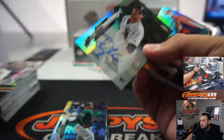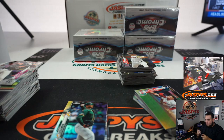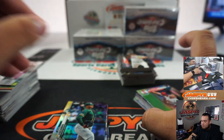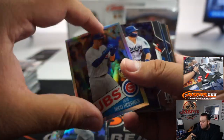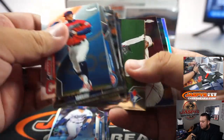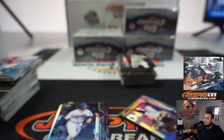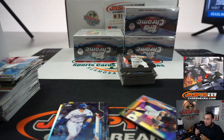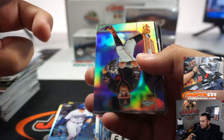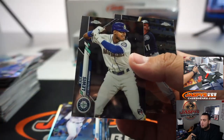Dylan Cease. Nico, Lux, and Brock Burke. Kyle Lewis.